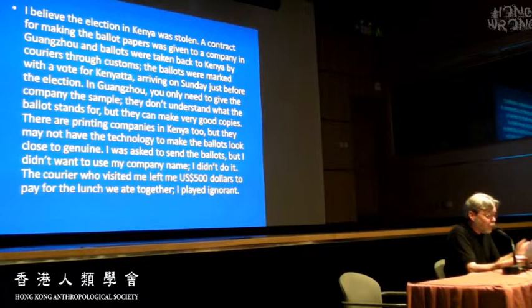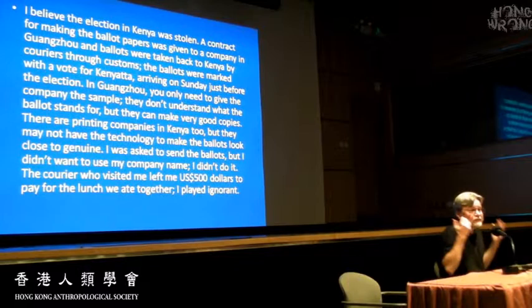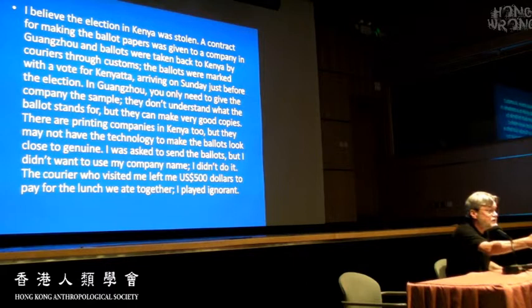They don't understand what the ballot stands for, but they can make very good copies. There are printing companies in Kenya too, but they may not have the technology to make the ballots look close to genuine. I was asked to send the ballots, but I didn't want to use my company name. I didn't do it. The courier who visited me left me US$500 to pay for the lunch we ate together. I played ignorant. Now, I'm not saying personally that there was corruption here, that the Kenyan election was stolen. I don't know. But I did have three different Kenyan logistics agents tell me stories like this. This was the most vivid and most specific of them.